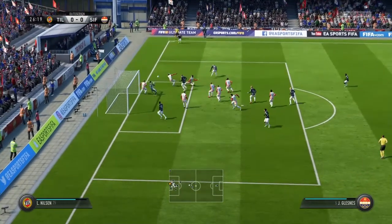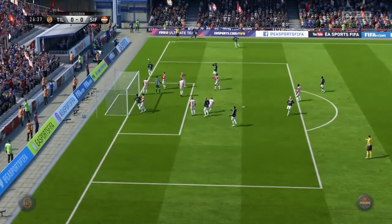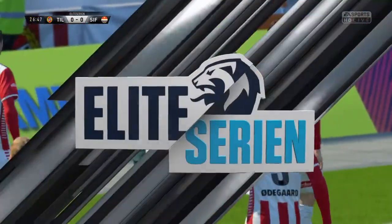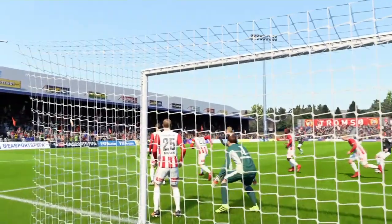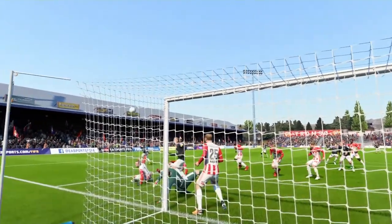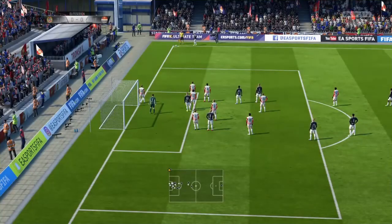He's put in the corner. Oh, the header looked in. For all the world, the goalkeeper somehow was able to keep it from crossing the line. Well, he can't believe it. The striker, it's head in hands for him. But the goalkeeper, no wonder he's getting pats on the back.